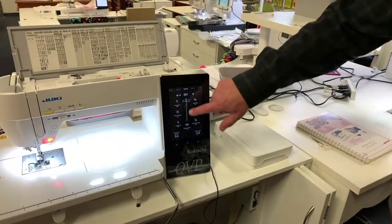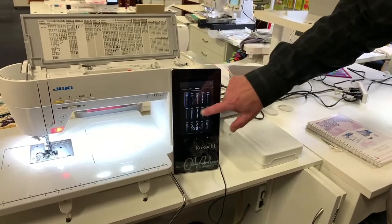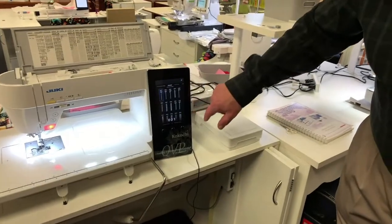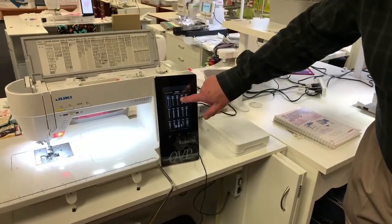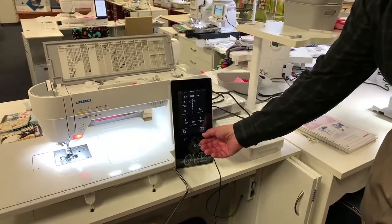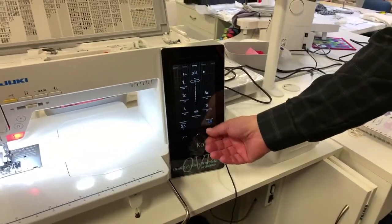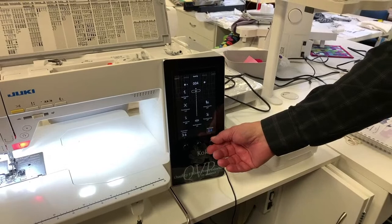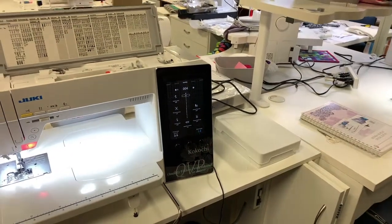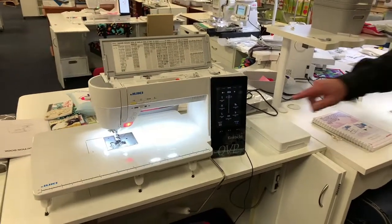It's much easier to use, and what's nice, if you go to different stitches, it's just a touch screen. You swipe it. So if you want to do that stitch, you touch it. There's your stitch. If you want to make changes, you actually see the changes you make on the screen. So you're doing it with the knob. I'm doing it with a knob because a knob will give you much finer adjustments. See, 2.2, 2.0 instead of going like 2.4 or 2.5. It's much finer adjustments with knobs than the little arrows.